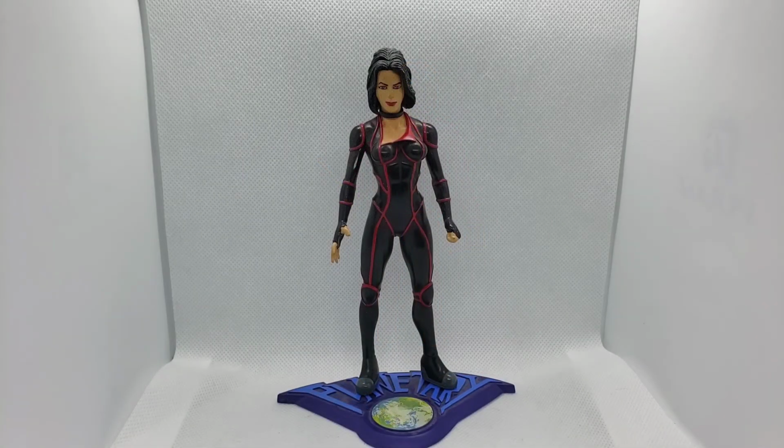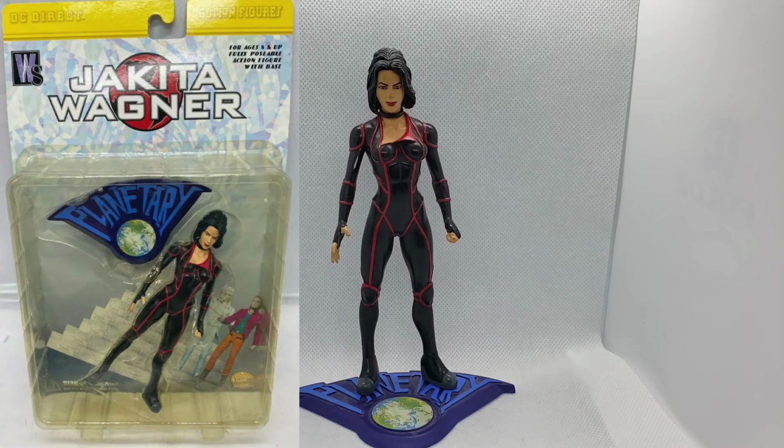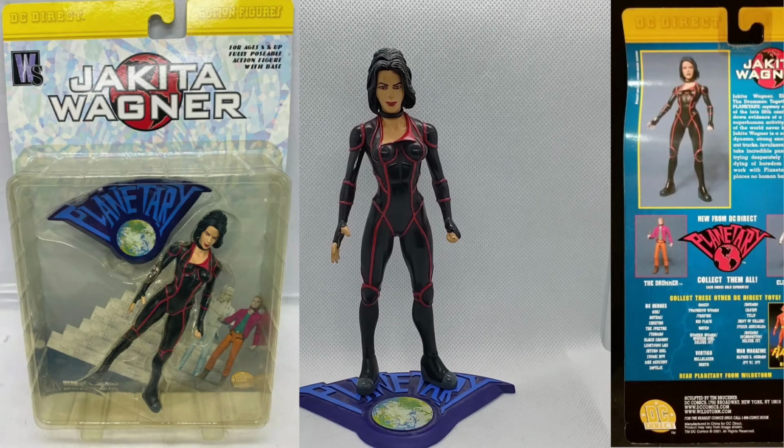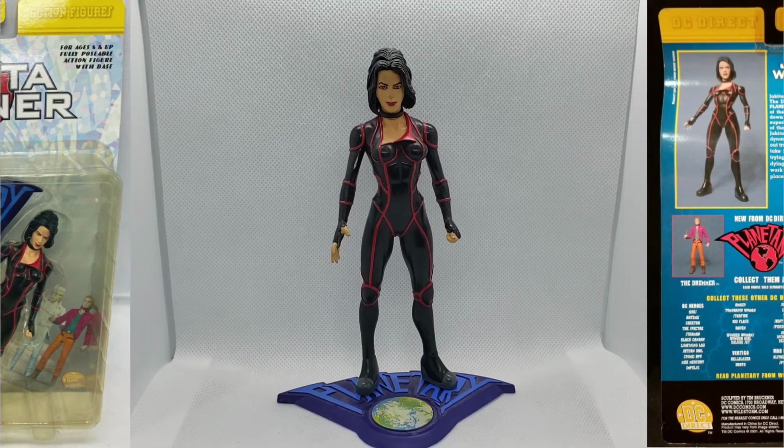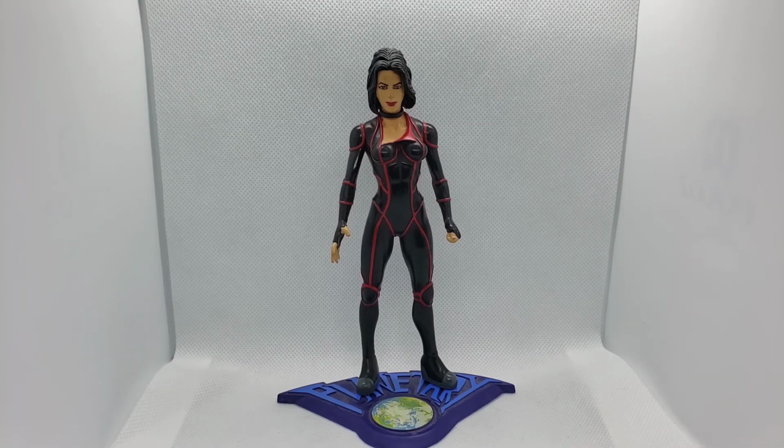And finally, to round out the trio, we have Chiquita Wagner. And so with her, here's what her box looked like. Same thing on the back, but it still had the description of her. From what I remember, she was super strong, could fight really well, so she was kind of like the tank of the group.